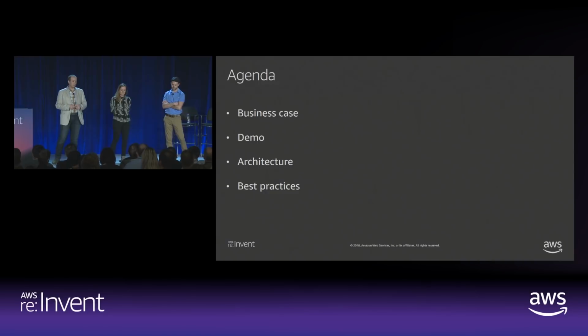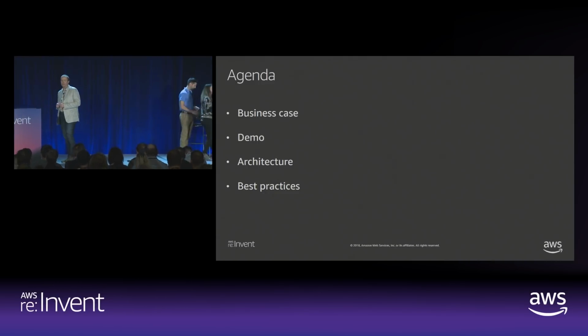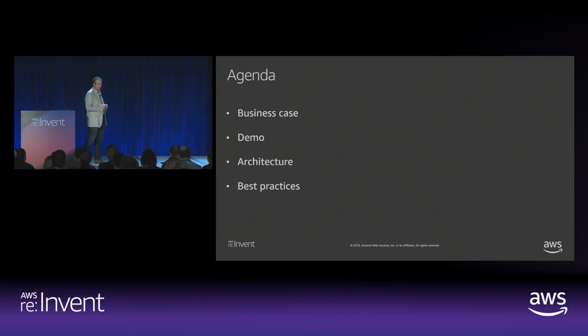Great. So in terms of the agenda today, we're going to walk you through how Liberty Mutual delivered an automated self-service contact center experience using Amazon Connect and AI services such as Lex and Polly. Dan will walk us through the business case and through their production voice bot application. Laura, as she just mentioned, will walk through the architecture in detail, and I'll close out with some quick best practices.